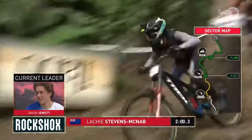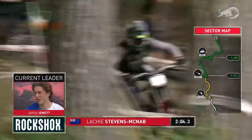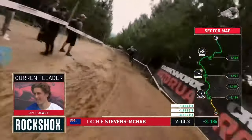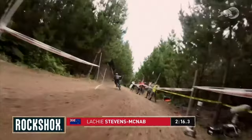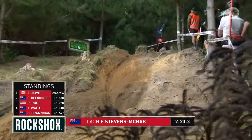Come on down through these trees safely. Last bit now, then. Being able to hold tight out. This is great. Up by 3.1 for Lachie Stevens-McNab, then. Jumps out. Oh, the only person we've seen hit that rhythm as well. So good. Doesn't even have to pedal. It's going to be hard for Bernard Kerr at the top now.